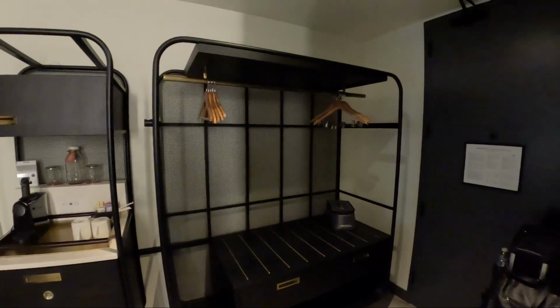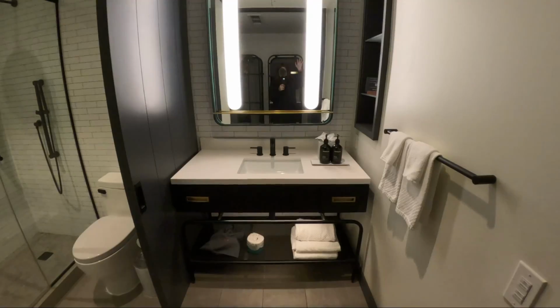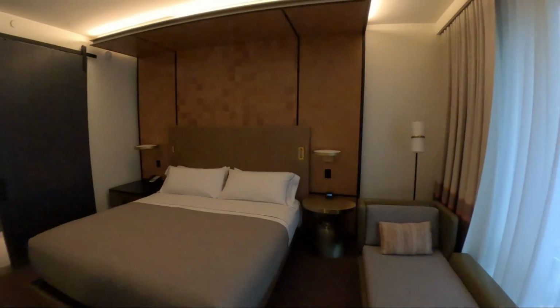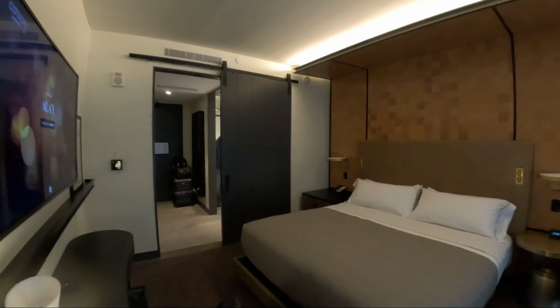We just checked into our hotel. We are staying at the Canopy by Hilton in Jersey City Arts District, and I am super happy with this room. There's a nice big open storage area when you come right into the room. There's a separate toilet and shower area with a sliding door, so you can still use the mirror and the sink if someone's having a shower or going to the washroom, and there's also a door to the bedroom area as well. Overall, we really like this room so far, and I've already tested out the bed and it seems pretty comfortable.